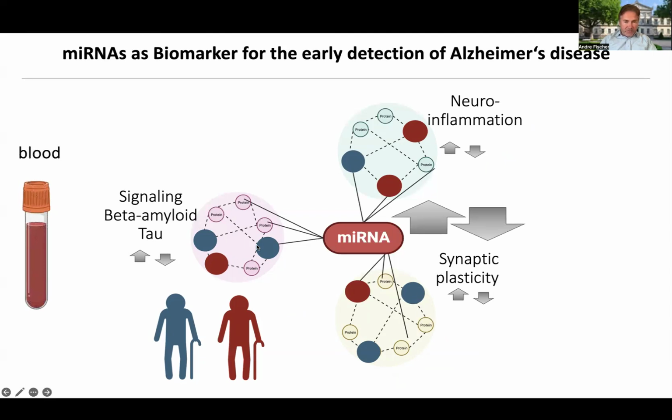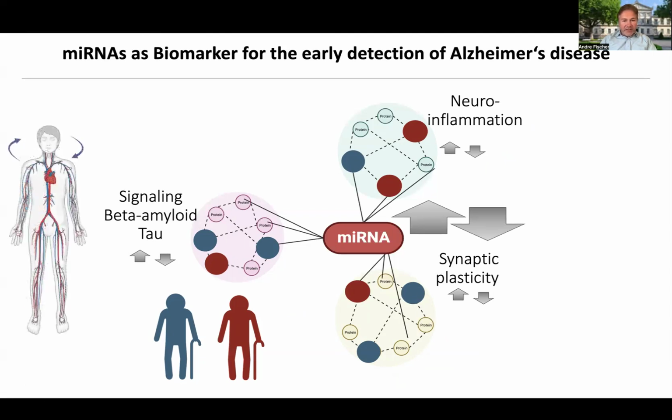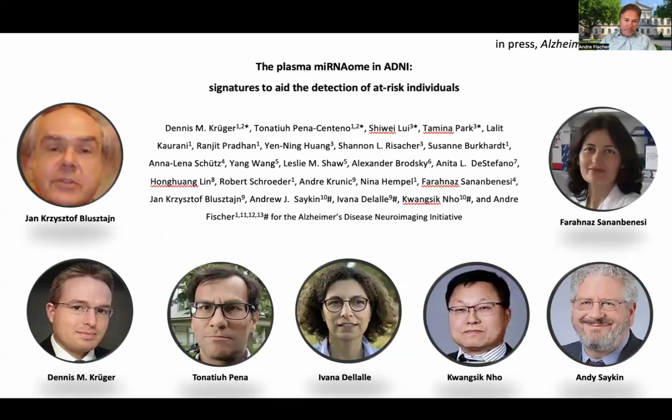Now, microRNAs can also be detected in blood, and they actually interact across organs, so they mediate inter-organ signaling. So they come from the brain, and you can detect brain-derived microRNAs in the blood. So the story that I want to tell you today is a paper that has just been accepted, and that really was a group effort with all the people that you see here.